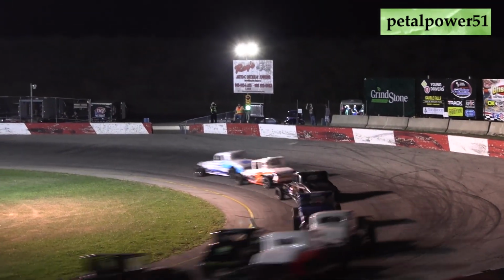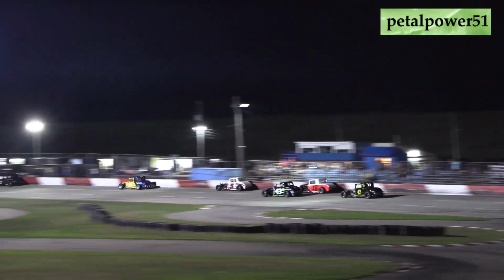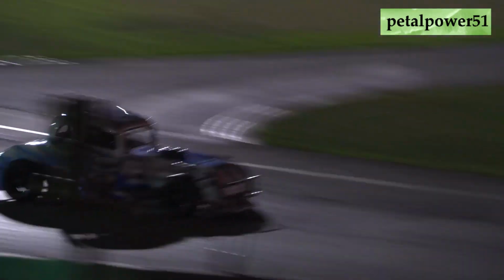Williger in the 8 car gets a good jump on that restart. He's able to clear the 15 of Marshall. Marshall now with the power back around the 8 car. Quinton Murdoch going to tuck up inside there as well in third. Single file here.